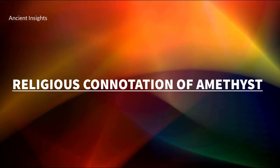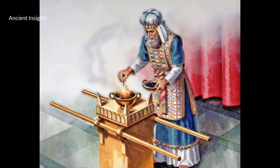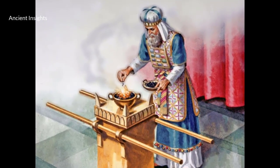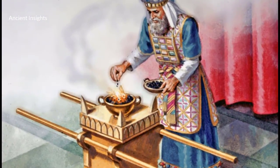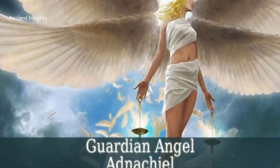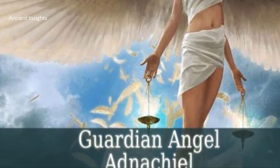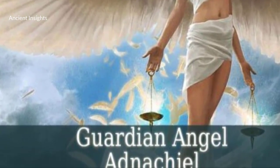Amethyst also has a religious connotation. It was one of the 12 stones that adorned the breastplate of the high priest Aaron in Exodus chapter 39. Amethyst later stood for the tribe of Dan, one of the 12 tribes of Israel. The Apostle Paul and the guardian angel Anachel's spirit are associated with amethyst as well.